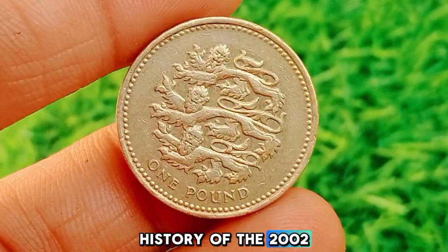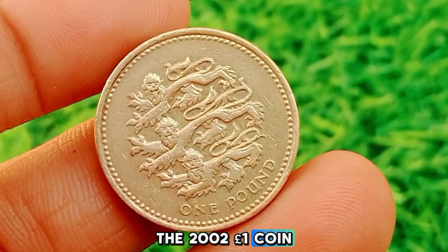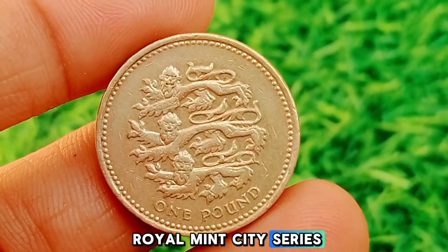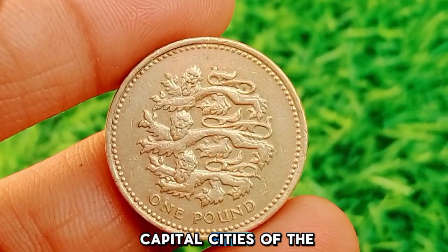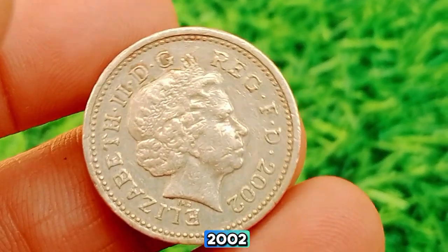History of the 2002 £1 coin. The 2002 £1 coin is part of the Royal Mint's City series, which celebrated the 4 capital cities of the UK across a 4-year span from 1999 to 2002.